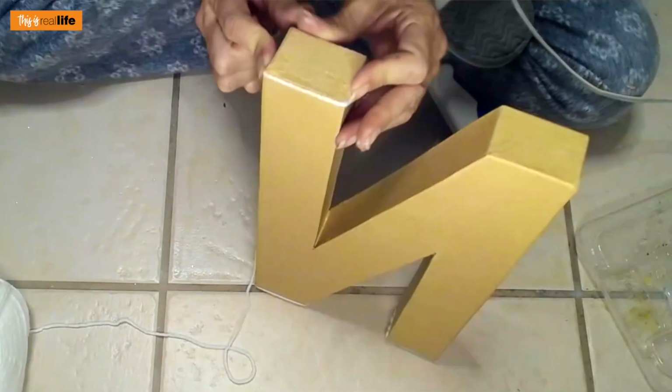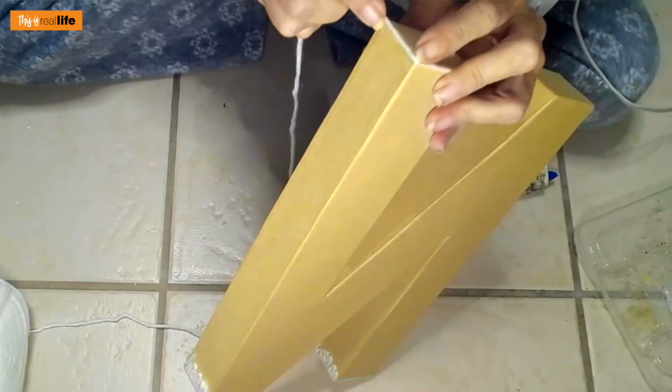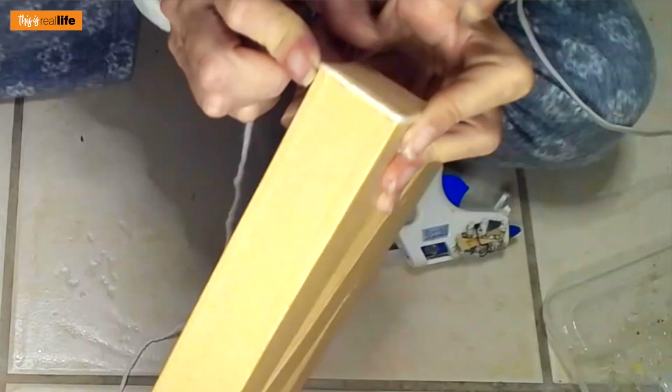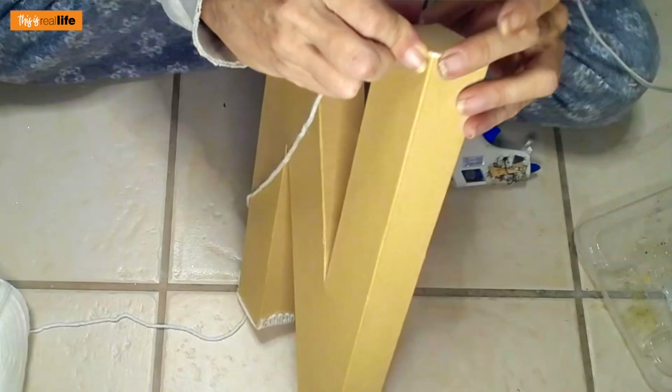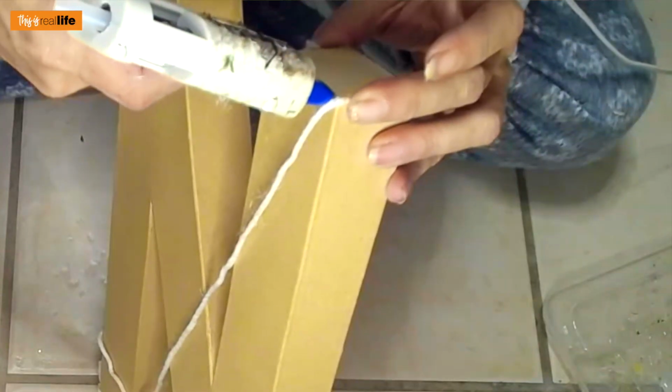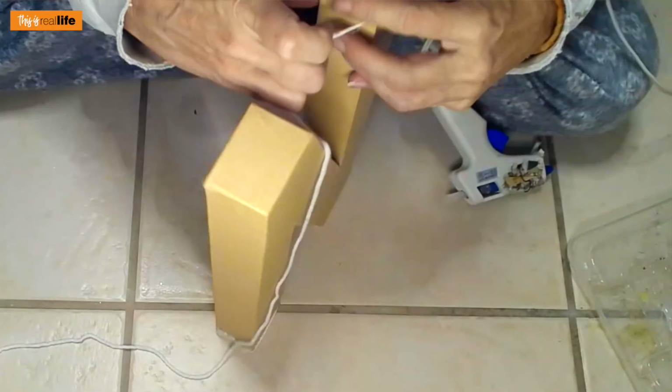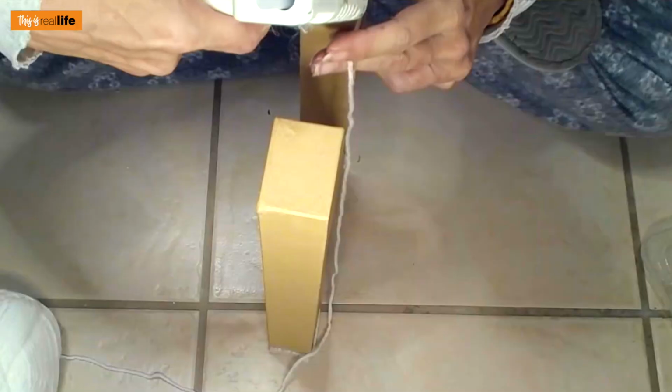Pull that yarn tight, wait for that glue to kind of dry a little bit. Pull that yarn, keeping it really close to that bottom edge. Kind of press it in place, round that corner, a few more glue dots. And I'm just putting ever so slightly glue to hold that there, round that corner. And then I'm back to my inside, glue here.